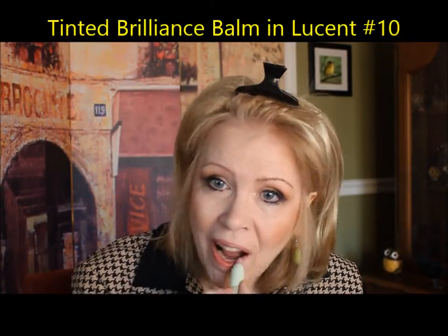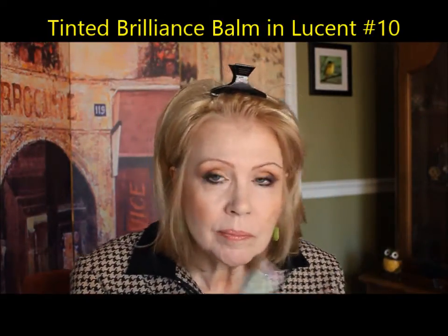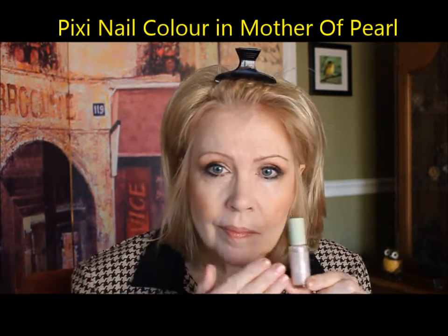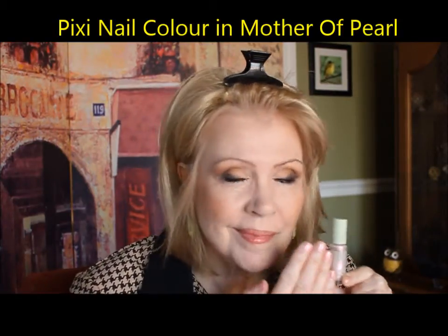I'm going to try another balm. And this one is in Lucent, number 10, which is a very light, slightly pinky champagne shade. Now my nails are the PIXI nail color in Mother of Pearl, and even though it looks white in the bottle, it actually comes up really nice orange and pink on the nails.